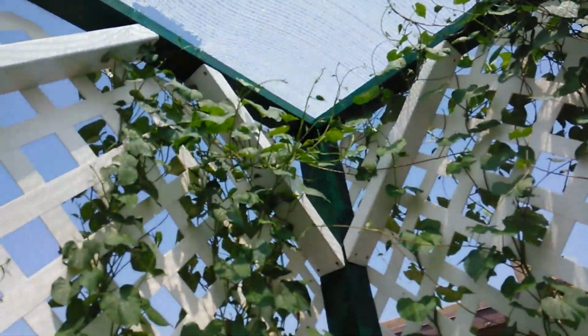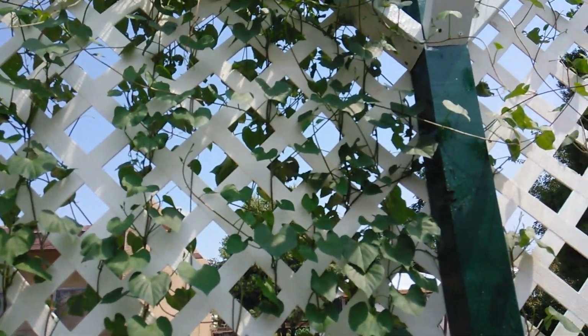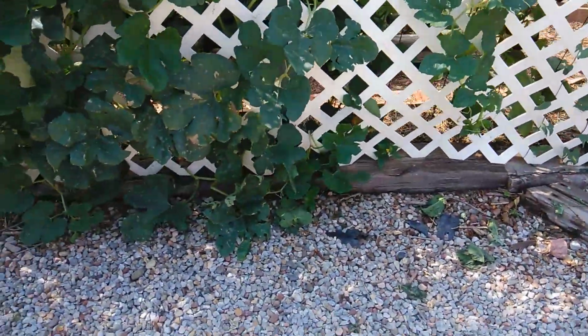Look at that up there. They're just looking for something to climb. I'm going to pause this for a second and take you to the outside of the garden. And here we're back. On this side, we have that spaghetti squash I was just talking about.